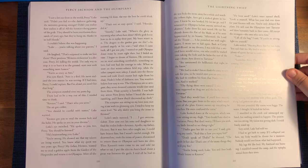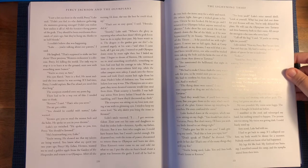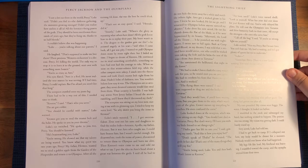"Call off the bug," I said. "If you're so strong, fight me yourself." Luke smiled. "Nice try, Percy. But I'm not Ares. Can't bait me. My lord is waiting, and he's got plenty of quests for me to undertake." "Luke!" "Goodbye, Percy. There's a new golden age coming. You won't be a part of it." He slashed his sword in an arc and disappeared in a ripple of darkness.